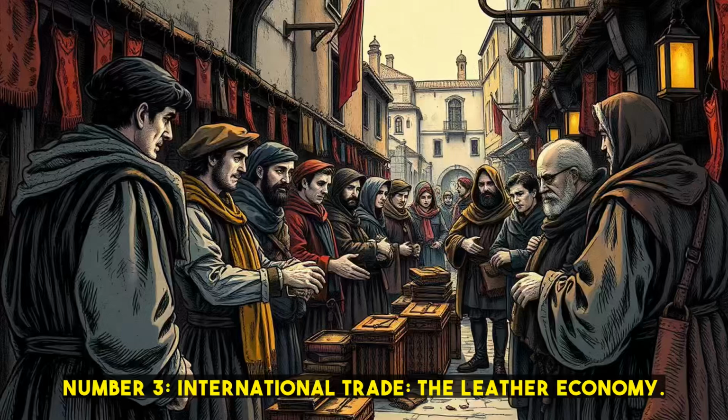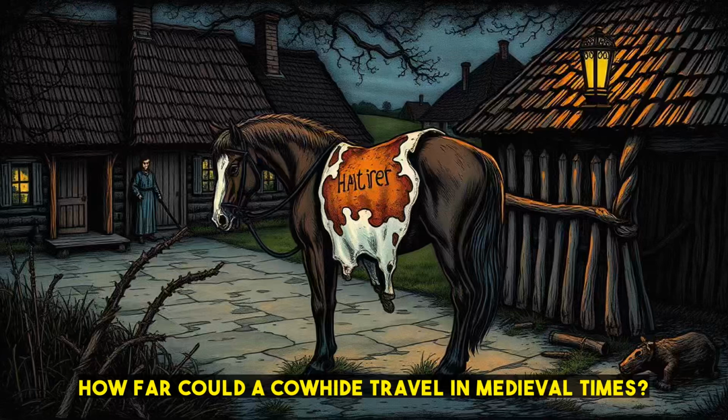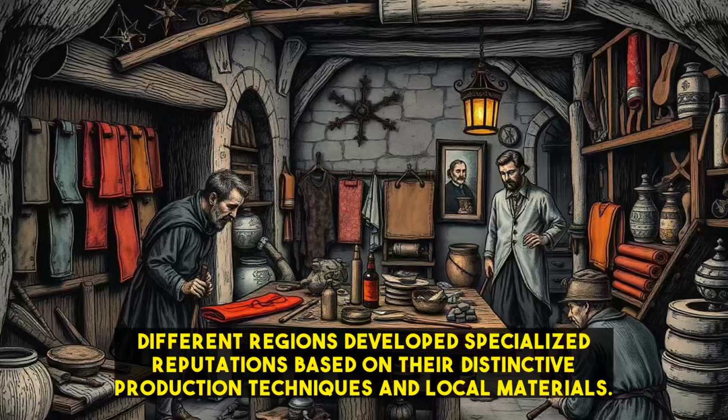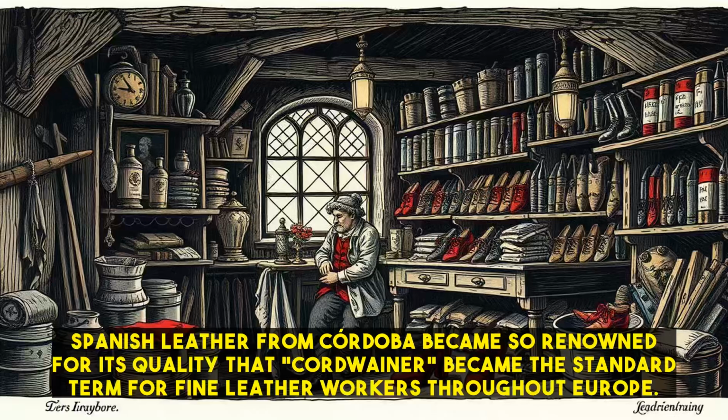Number 3. International trade, the leather economy. How far could a cowhide travel in medieval times? The leather trade created economic connections spanning continents, linking rural herdsmen to urban craftsmen and distant markets. Different regions developed specialized reputations based on their distinctive production techniques and local materials. Spanish leather from Córdoba became so renowned for its quality that cordwainer became the standard term for fine leather workers throughout Europe.